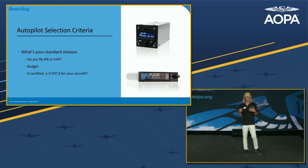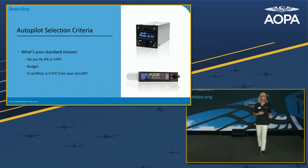And then, of course, if we're talking certified aircraft, is there an STC? Can I actually purchase this product and put it in my aircraft? So, when you're talking about those situations, in a VFR situation, used to be that the best you could hope for was a roll axis or wing leveler autopilot.